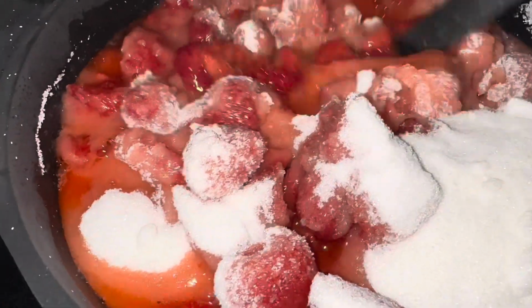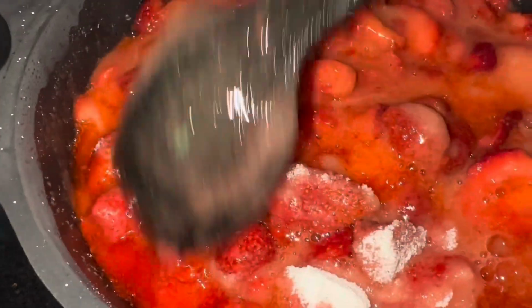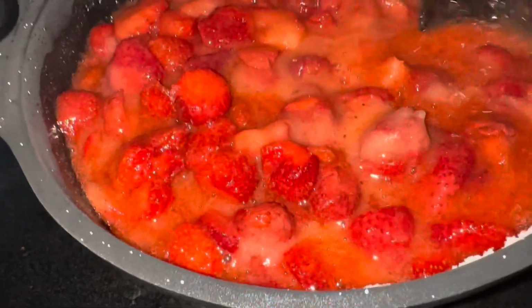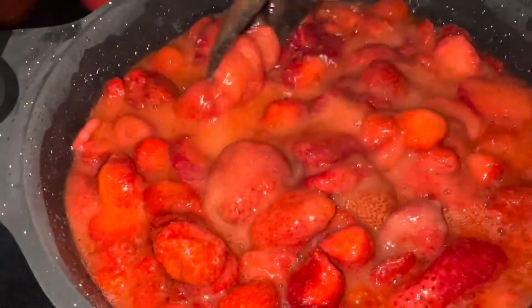The strawberries were still really cold. Some of them might be frozen still. So we're doing this on very low, and we'll slowly bring it up to a boil. And we'll fill our jars and water bath can. And then we will turn the immersion blender on and get rid of all of these chunks once it's come up. And I'm sure that they're not frozen anymore.